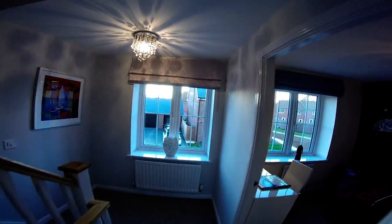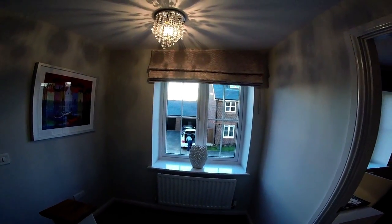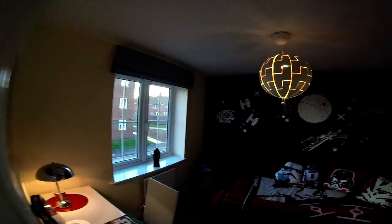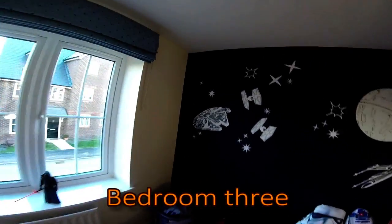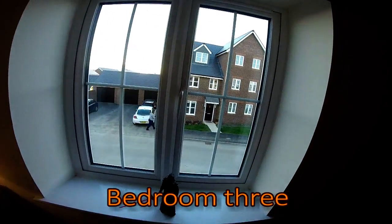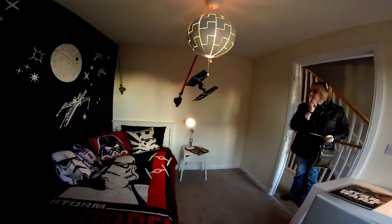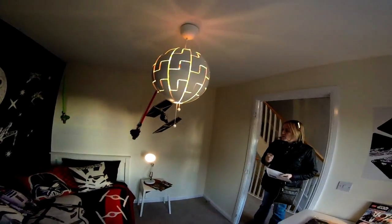And if you go around to the front of the house, bedroom 3. That's quite a nice window on the landing, isn't it? It is. Bedroom 3, good size. Bit of a Star Wars room. These windowsills are really low, aren't they? These windowsills are nice. You can even just sit on them like that. It's a nice bedroom.